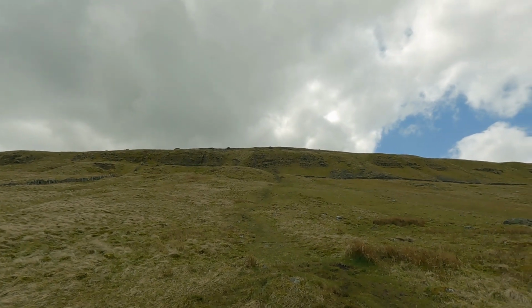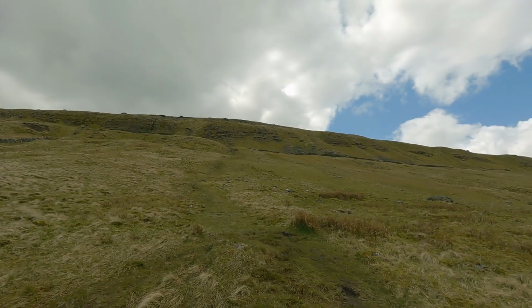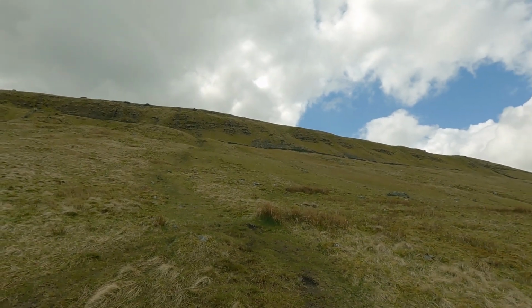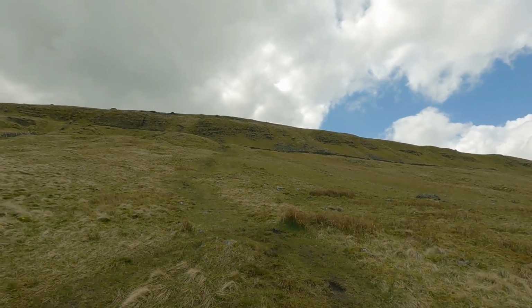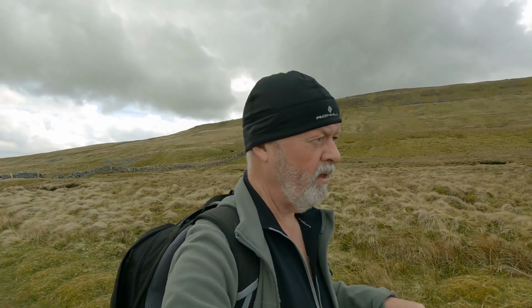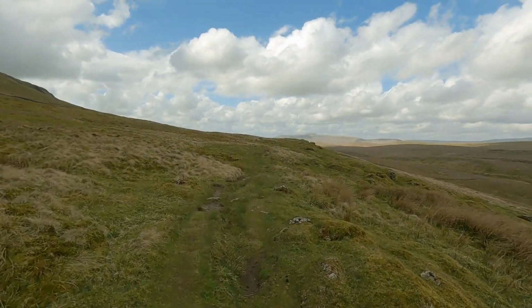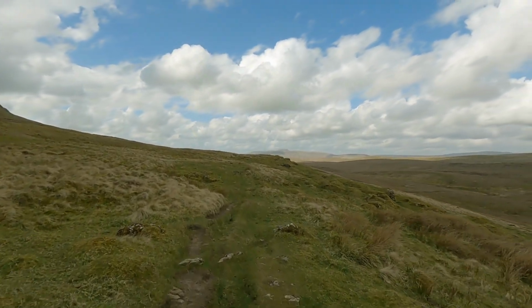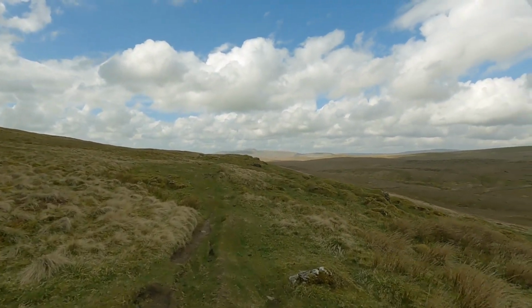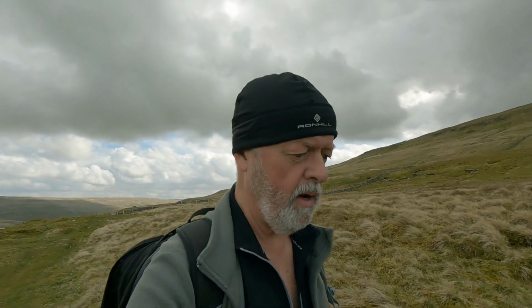Plover Hill looks a bit more impressive from this side after you've descended down. Didn't see any plovers, mind you. Saw some wheatears. After you drop down off Plover Hill, you'll see a fairly well-defined track to your left. It's not right at the bottom of the valley, but you take a left along there. It's actually marked on the map as a Pennine Journey, which is obviously some sort of trail. I've not heard of that one before.